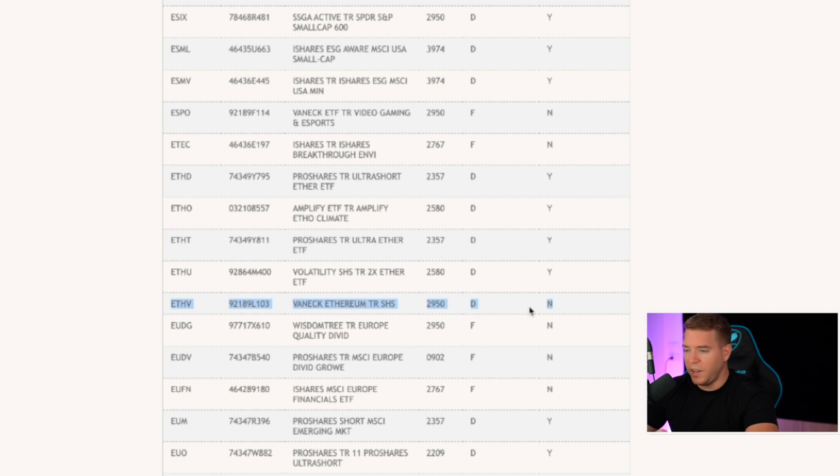And usually when we see an ETF getting listed on the DTCC, it means the approval is pretty, how to say that, safe, that it's actually happening. It's more or less a done deal when you see something listed on the DTCC platform. Such a tongue breaker.